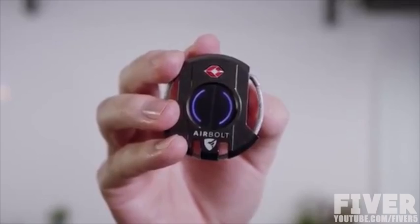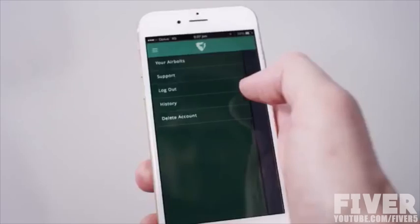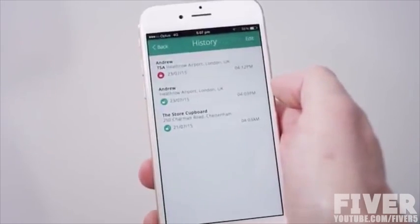The airbolt has a rechargeable battery, which only needs to be charged once a year via a standard micro USB connector. It's TSA approved, so airport security is not an issue. The app will record a history of every time you've locked and unlocked your airbolt.